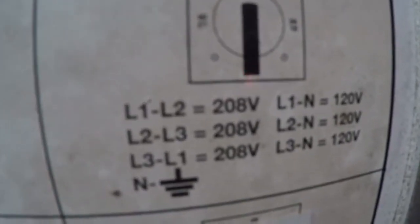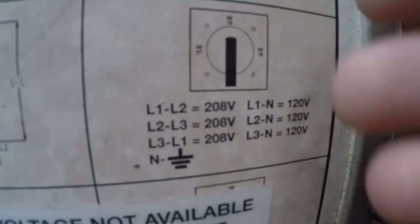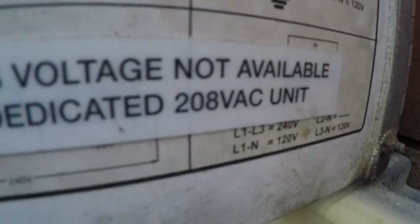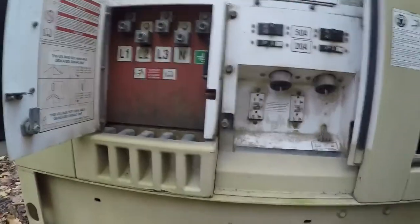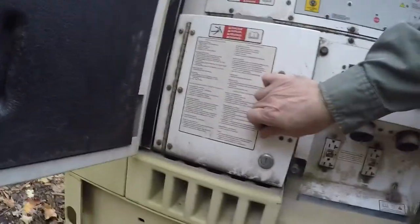But you can tell where the unit was set up, or could be set up for delta. I think one of these might be a delta wiring. Again, I don't want to get too much into that because first of all, I'm not an electrical guy, so I've just heard about those things. But again, this is something I'm not going to be using much.